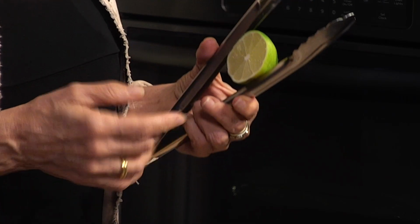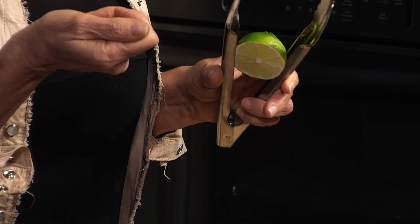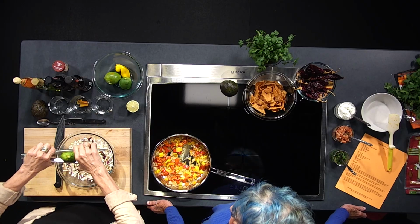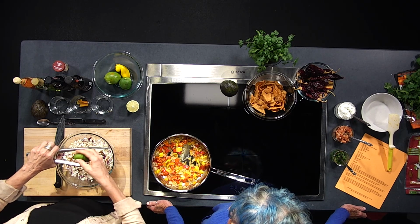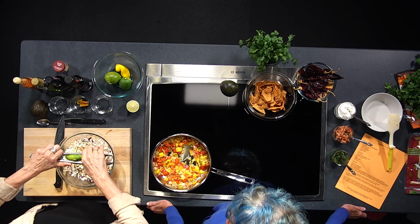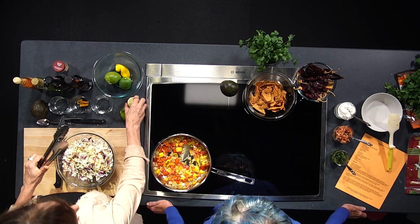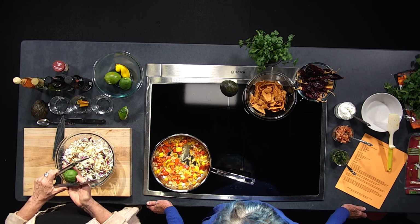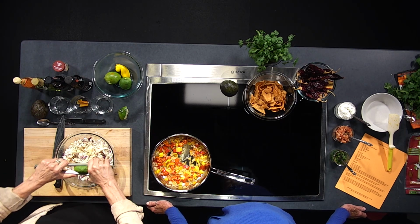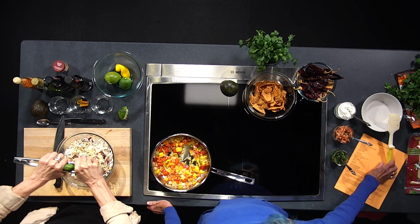Now here's our new trick of the day. If you don't have a citrus squeezer, you can put the lime between tongs and just squeeze. Whoops, it slipped a little bit, but you just put it back in there, and it really gets the juice out, because a lime is pretty tough. I'm going to use two. Then I'll cut another one when I have to dress the avocado so it doesn't discolor, but just because I think it could use a little more citrus. So you just squeeze the tongs together, and you're getting the juice out.